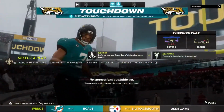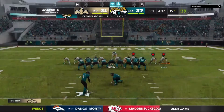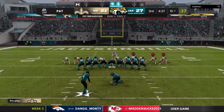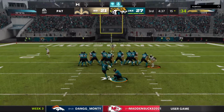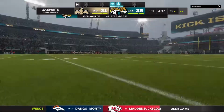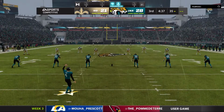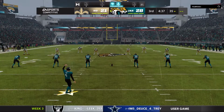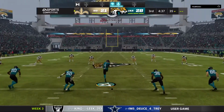Touchdown, Jacksonville. DJ Moore with his 2nd touchdown of the game and 5th on the year. And the Jags take advantage of field position on the turnover to cash this one in. Point after by Lambo, up and good. And they will take a 7-point lead. And Lambo now, after the touchdown, he'll kick this one away.